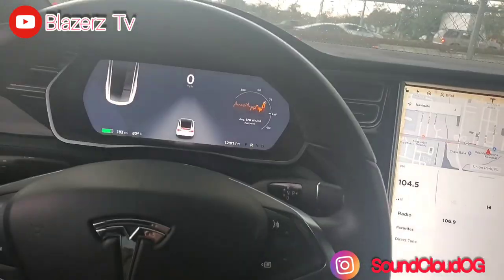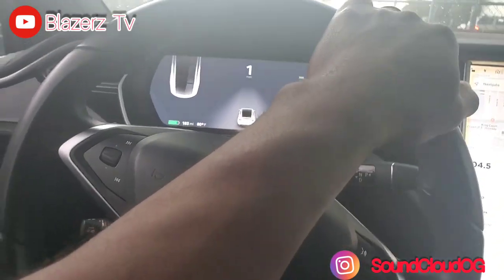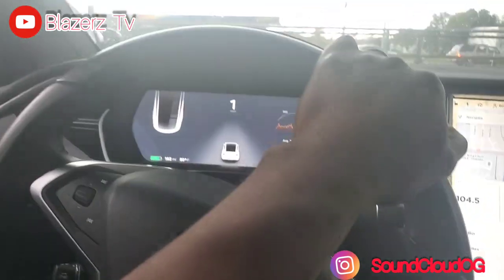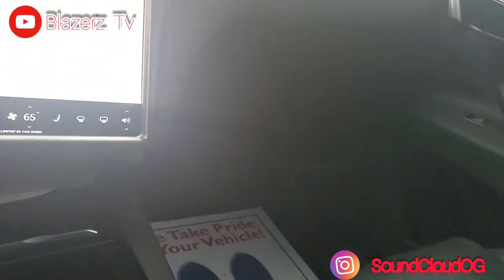Reversing the Tesla, I have it in reverse right now. Whoa, never drove an electric car before. This is crazy. Getting an exclusive right now.